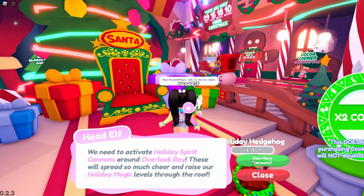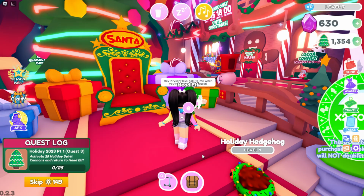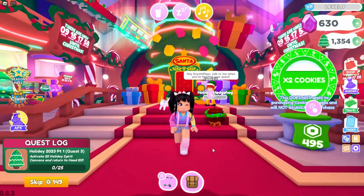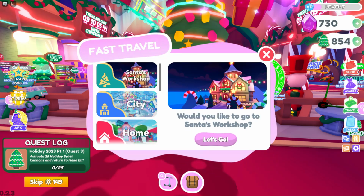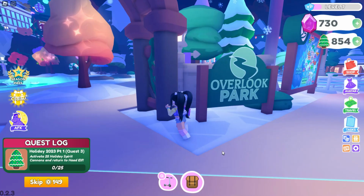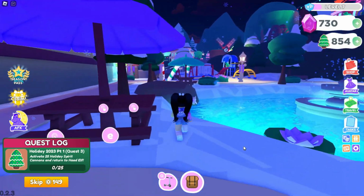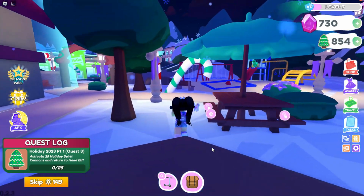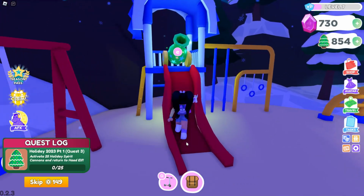Now, let's get started on the third quest. In quest number 3, we need to find 25 holiday spirit cannons that are hidden around the map. So for this, we're gonna need to go back over to travel, and we're gonna head into the city. I'm gonna start with the park. For the first cannon, we're gonna go over to the playground, and you can already see the cannon. They're easy to find because they're green and they have some glowing orbs.